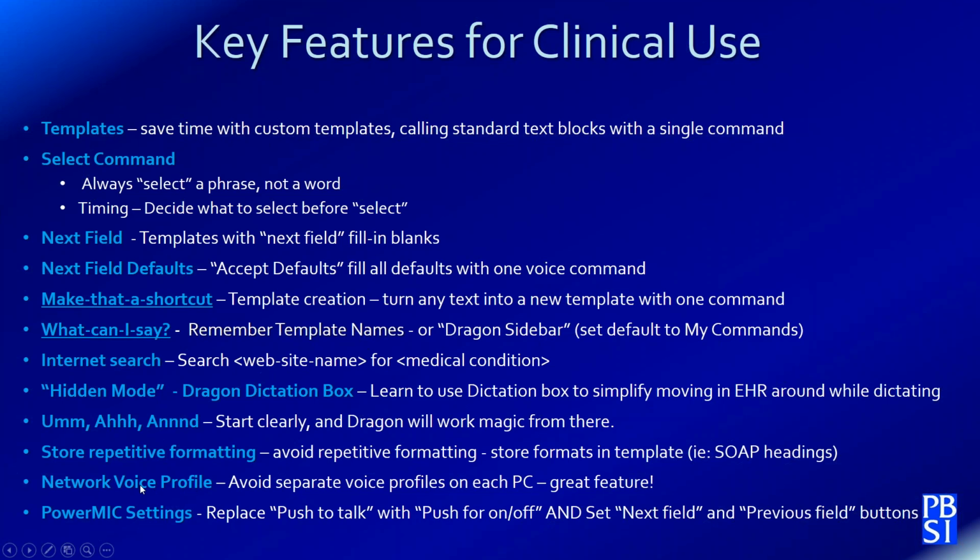All your templates are stored in there, the things it's learned about your names and of referring doctors and so forth. That voice profile is really important. What you don't want to do is have to carry your voice profile around on a USB drive and put it into every PC where you sit. So what we do is we set it up to store this on a network location. We don't charge for it. It's just simple. We know how to do it. That means anytime you're on your network, it automatically uses the same voice profile.